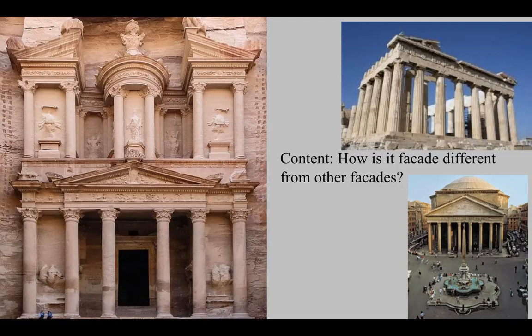This was not particularly uncommon, especially in the Roman times. They did this all the time. We just don't have a lot of really good examples of it in the city of Rome. But we do see examples in future churches. And so when we look at Baroque churches, they're going to look a lot like this, where they have two stories, and it's almost like two temples. It's like one is on top of the other. Anything else different about it? Yeah.